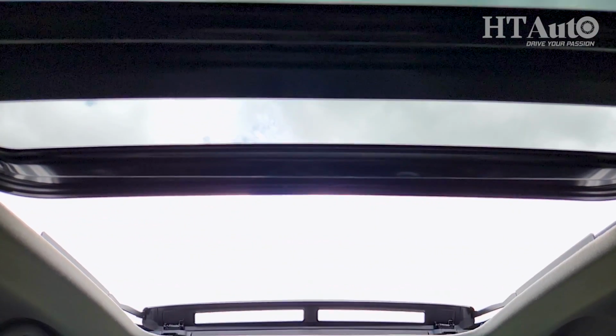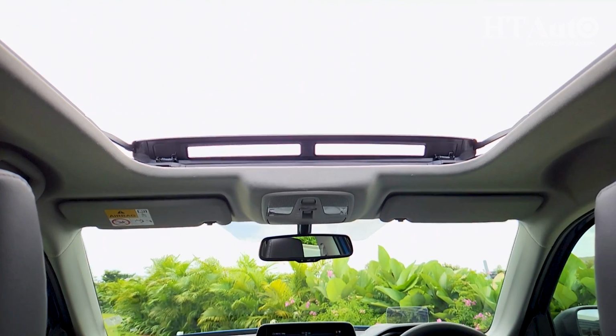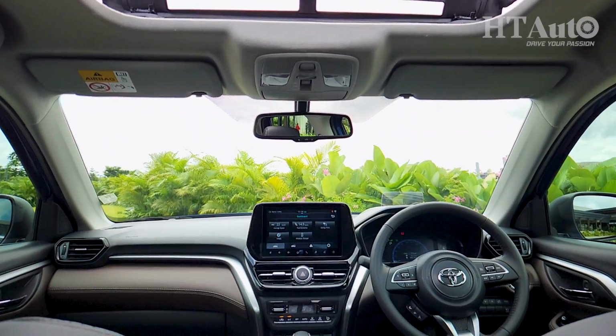I've already spoken about the massive sunroof that you get, so it's really nice to let the elements play in when the weather allows, and that can be especially good for long journeys.